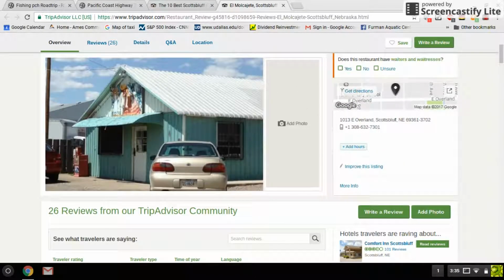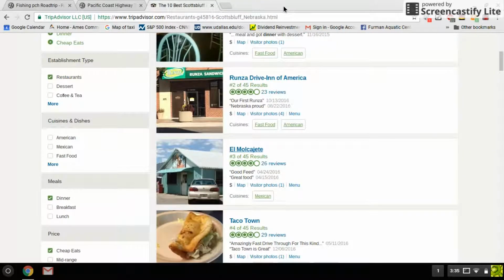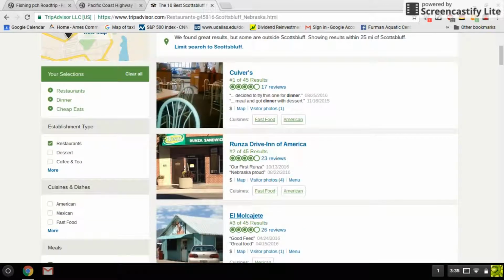So it just kind of depends. I would poke around a little bit more and find one more place. If it's a bigger city, I usually have 3 options, just because some days you feel like something, or you just had Mexican the night before, so maybe you want something different.